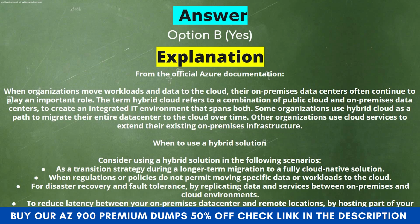When organizations move workloads and data to the cloud, their on-premises data centers often continue to play an important role. The term hybrid cloud refers to a combination of public cloud and on-premises data centers to create an integrated IT environment that spans both. Some organizations use hybrid cloud as a path to migrate their entire data center to the cloud over time. Other organizations use cloud services to extend their existing on-premises infrastructure.